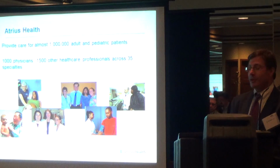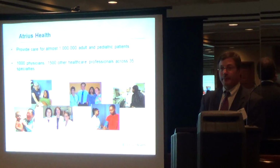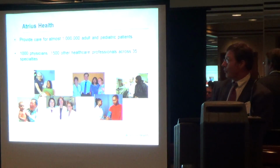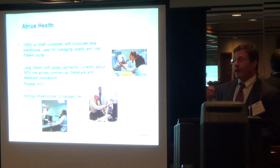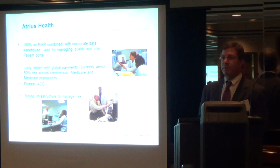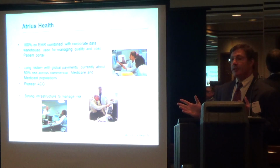So we have about 1 million patients overall, and that encompasses the entire network. About 1,000 physicians, many other allied health practitioners. And so we're all on the EMR. We have a large patient portal, which I think Judy told me the other day, just over half now of Harvard Vanguard patients are actually on the portal. I think network-wide we're at about 45% of our patients using the patient portal, which is one of the highest in the country, actually. We have a very long history with global payments.